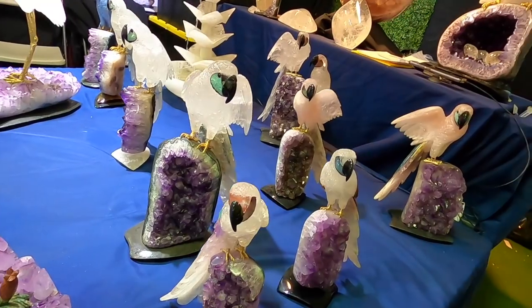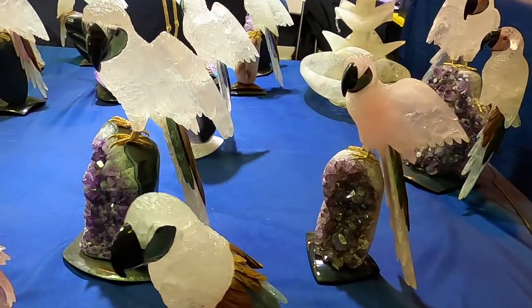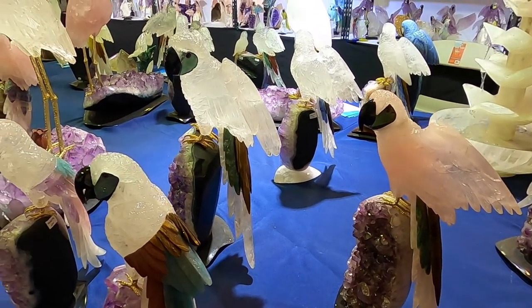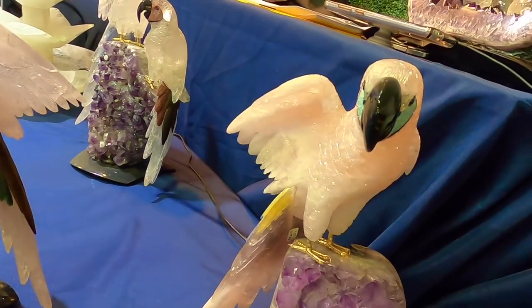Pandemonium, company, or flock? Pandemonium of parrots is way cooler. It should be a choir of parrots, honestly, but we'll roll with pandemonium. A pandemonium of parrots.